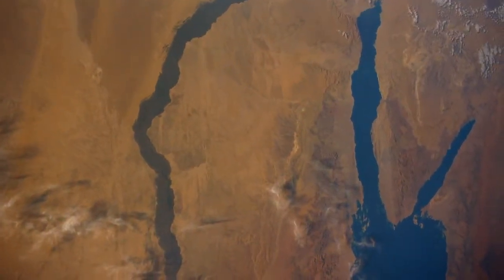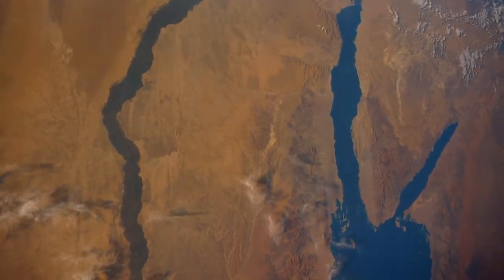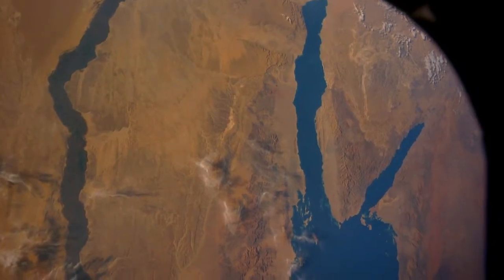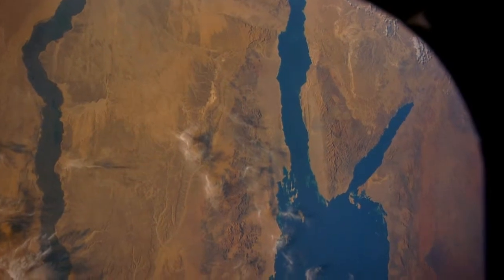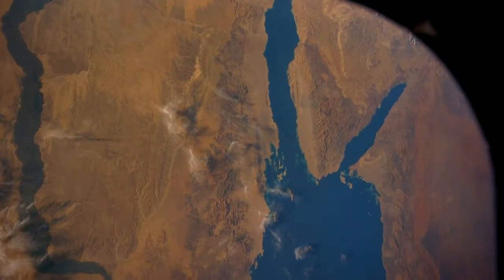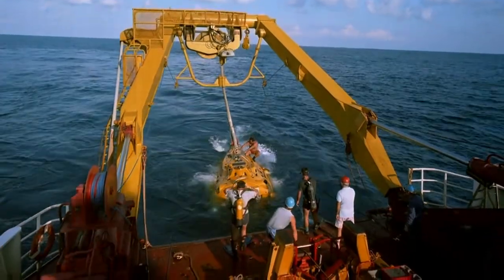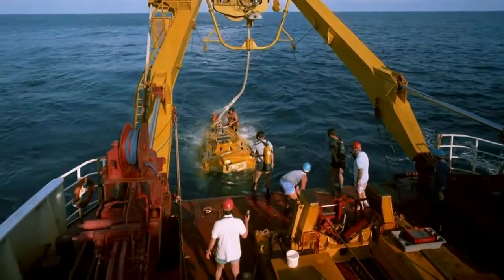In a closer view, you can see how the Sinai, shaped like a triangle, has wrenched away from Saudi Arabia on the far right. The rift that opened between them lies under the Gulf of Aqaba. Most of the rifts are on the sea floor. To search for them, we need vehicles similar to spaceships.